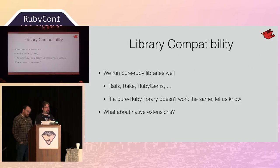So library compatibility. I mentioned that pure Ruby libraries run well, so Rails, Rake, all that stuff, those work great. They work just like they do on regular C Ruby. And like I mentioned, if you have a pure Ruby library that doesn't work like you expect, don't assume it's your fault. Let us know, and we'll see if there's something that we need to fix in JRuby. So I mentioned that we have support for lots of native extensions. Tom's going to talk a little bit about some work that we're doing to support a new one, and that's kind of how we keep up with the C extension side. We don't support regular Ruby C extensions, but we're continuing to work on porting more of those over and working with the community.